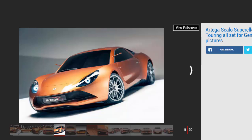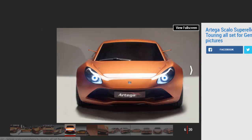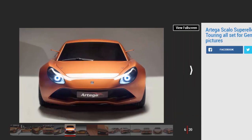The design renderings of the Artega Scalo Superelletra reveal the classic sports car lines that design house Touring is best known for. The driver sits centrally and slightly to the front with passengers positioned either side and further back in the cabin, similar to a McLaren F1. Traditional door mirrors are replaced by video cameras, judging from the pods on the A-pillars.